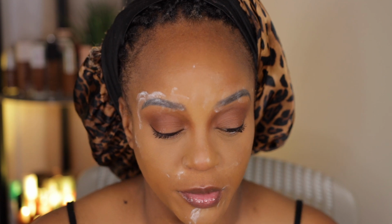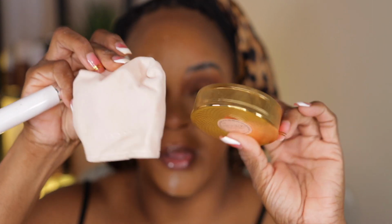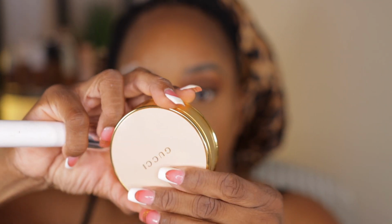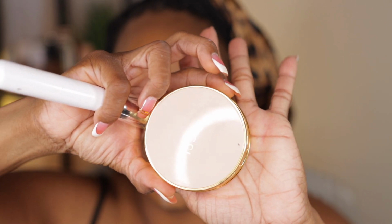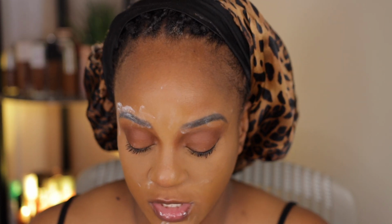Okay, for powder. The powder that I found in my stash is this Gucci Matte Powder. And I have it in the shade 10, right? I think this was really wasteful for me, because I never pick it up. It comes with a cute little bag, and the case and all of that is absolutely beautiful. They spared no expense on the packaging.